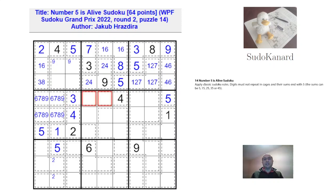We need another 8 without using 3. Two ways of doing that: 6 plus 2 or 7 plus 1. So this is 1 or 2, this is 6 or 7. And actually, on this row, we need to place 1 somewhere. It's not here, so 1 is here. That's 7. So there's no 7 here. And this is disambiguated. We get 2 and 8 here, but there's an 8 there.